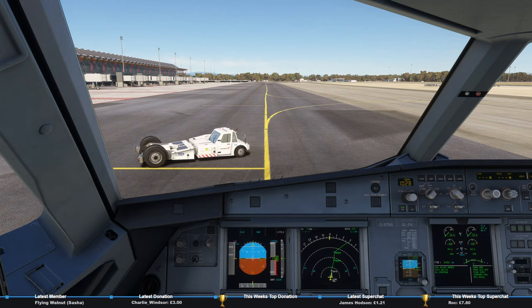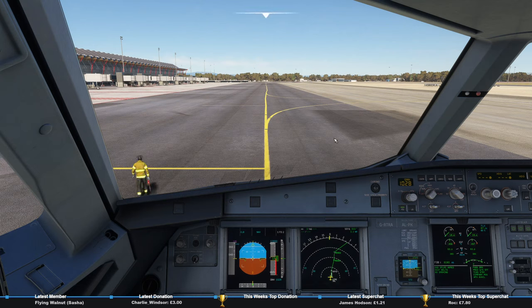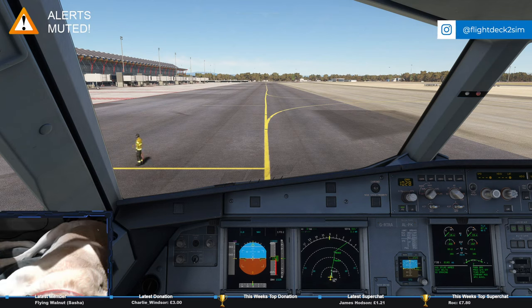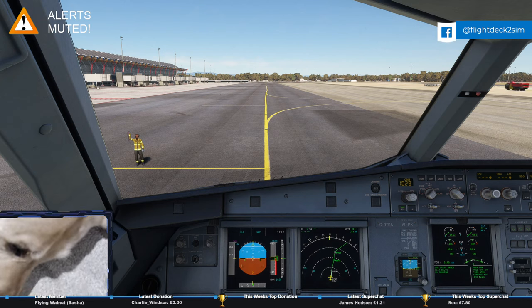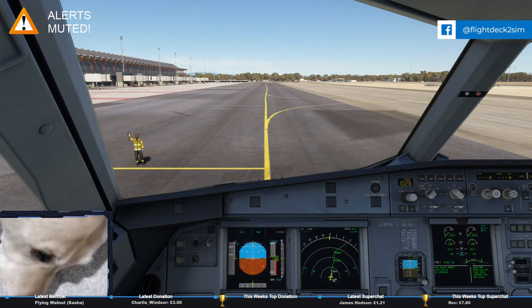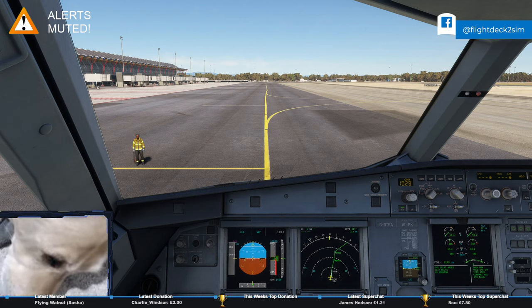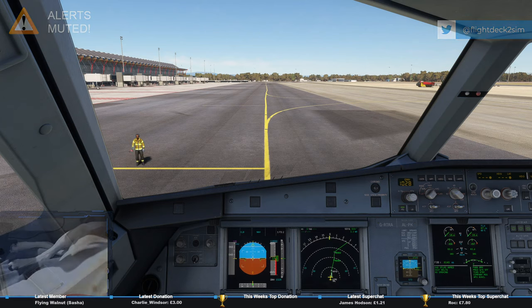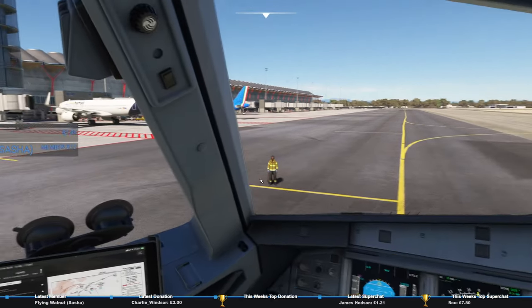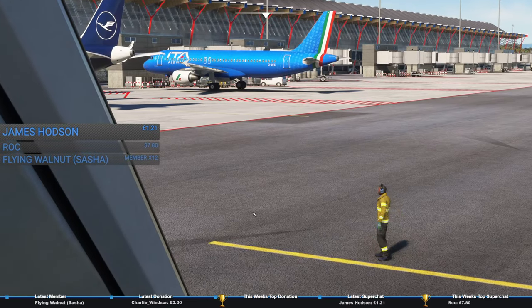Flying walnut, Sasha, you're going to join in the jetty. Excellent. Yes, I'll be on the Northern Europe server after we've landed. This is only a 40-minute flight. But this approach, you're going to enjoy it. Well, you're going to enjoy watching me struggle. There you go, look. Oh, Jack? Okay. Oh, he's pooped. He's probably thinking, what on earth are you doing? There we are. Right. The liveries look so good in Microsoft Flight Simulator.